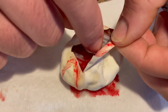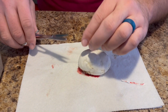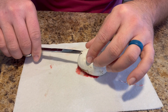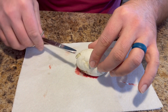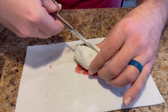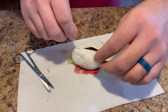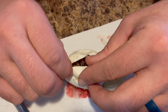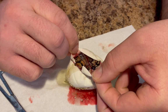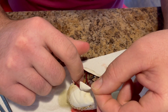All right, ready? Yep. Let's see what else we got. All right. All right, let's get into this one. Come on. All right, let's see. Maybe just a pastel spot nose?